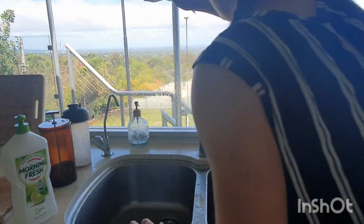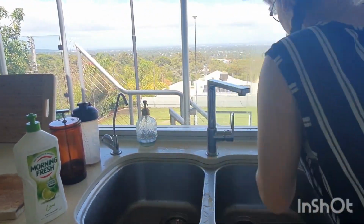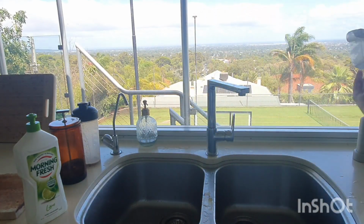Here I am going across and cleaning this window here. My mum has an absolutely beautiful view here. She is so blessed with her house.